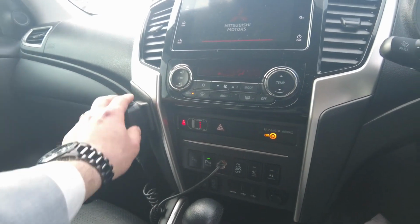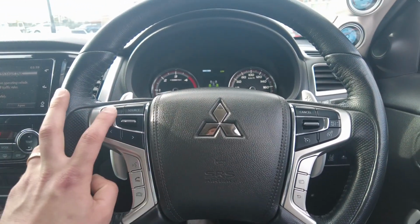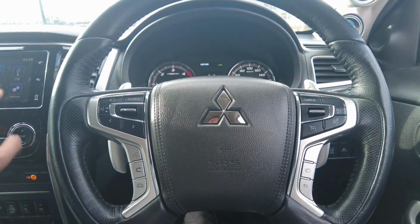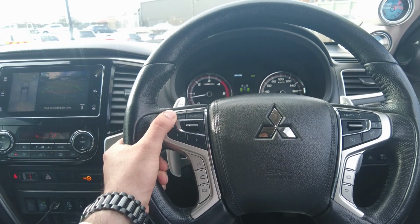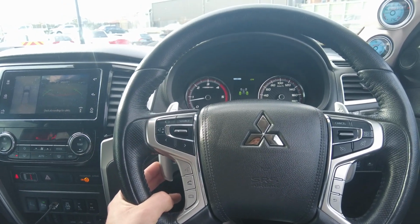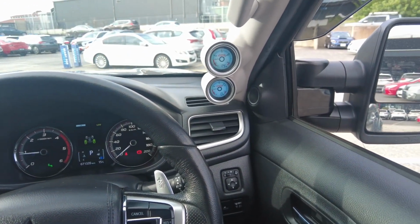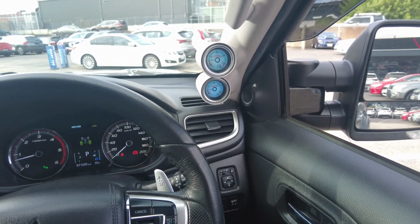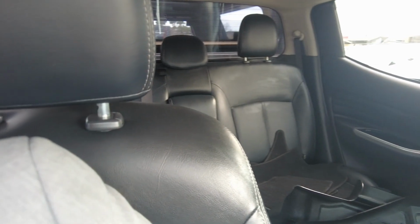Yeah, you got walk-in here. You have your cruise control buttons here. You got your 360 degree camera button here. Got your speed shifts. Got your boosters. This car has tint windows.